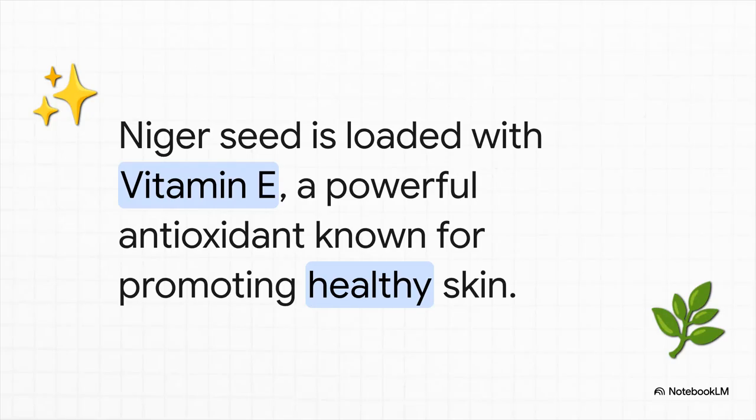So if cumin is our iron champion, then Niger Seed's secret weapon has got to be vitamin E. It is absolutely loaded with it.